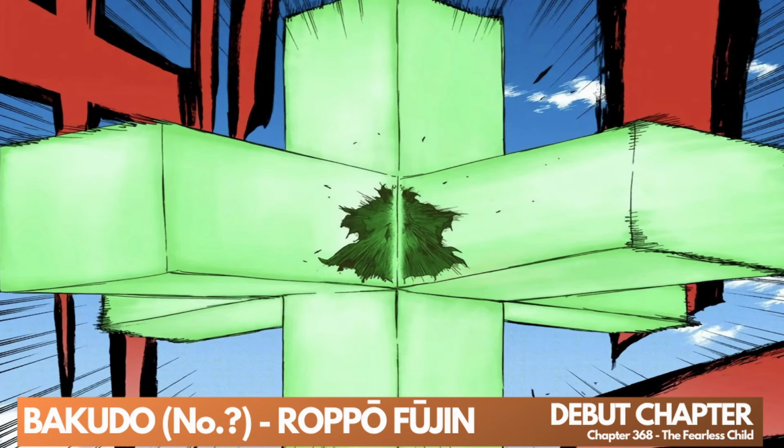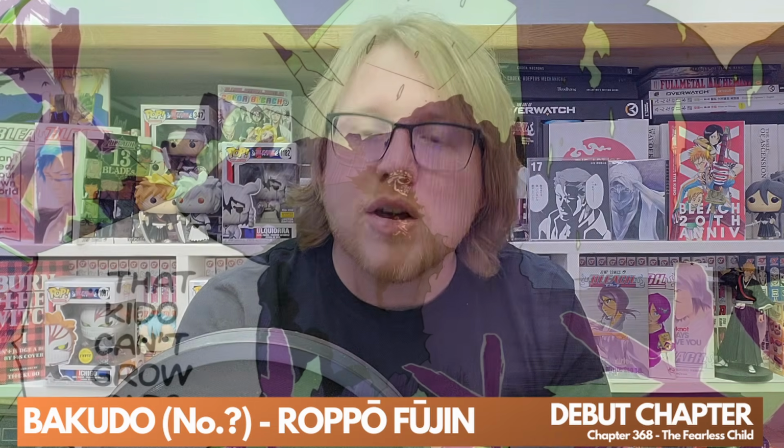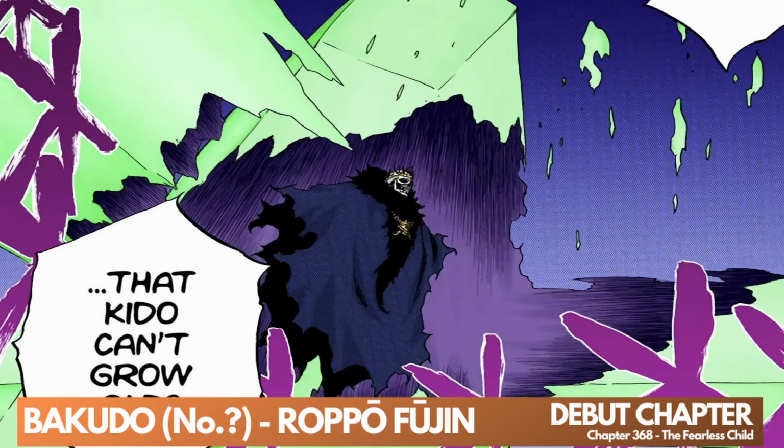The spell combines 2 3-dimensional crosses together, imprisoning the target in the centre. And Roppo Fujin was the example that Kubo used to show us that Kido isn't ageless. Many of us actually went into that Hachi versus Baragon fight thinking that Hachi was the perfect counter to Baragon's Respirar, and Kubo quickly flipped that on its head.